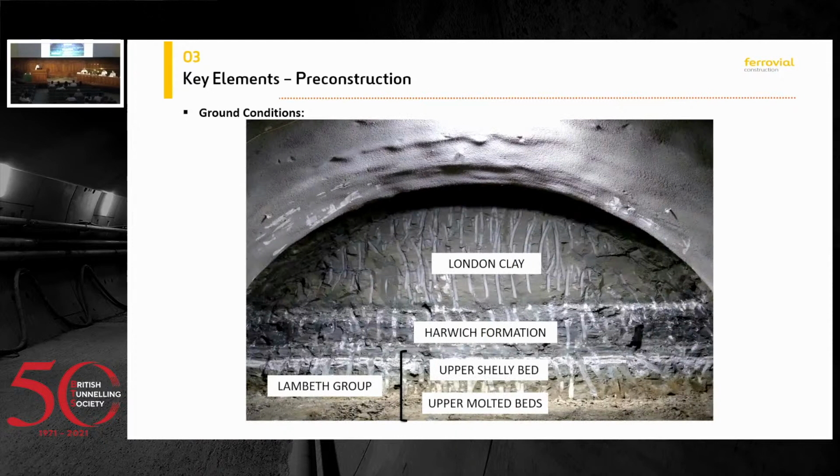Okay, this is a profile to have a look at. So you can see the London clay on the top, the Harwich formation starting, and then the Lambeth Group. You can see a bit of sandy material in there.